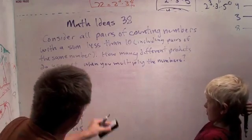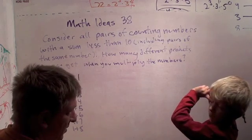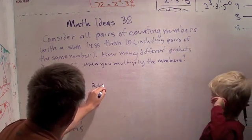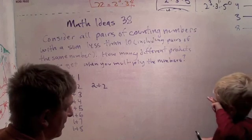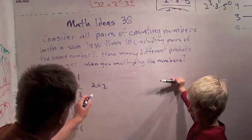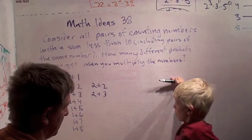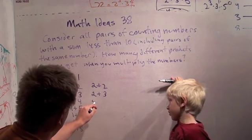So you're right, the first one we should start with that's new is not 2 plus 1, but 2 plus 2. Okay, what comes after 2 plus 2? Remember, we have to keep the sum less than 10. 2 plus 2 is 4. So what should we look at next? 2 plus 3 is 5. 2 plus 4 is 6.